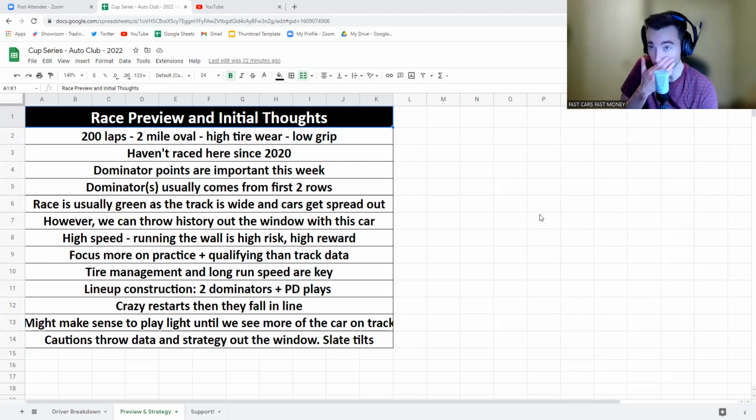So real quickly, I'm just going to go over some things that have changed from Thursday. It's still the same track, still 200 laps, still 2 miles. It's still high tire wear, low grip. They still haven't raced here since 2020, but they were able to get some practice and qualifying, so we actually did get some track time today. It wasn't a lot, but it was enough to give us some information that I think is going to help us this weekend.